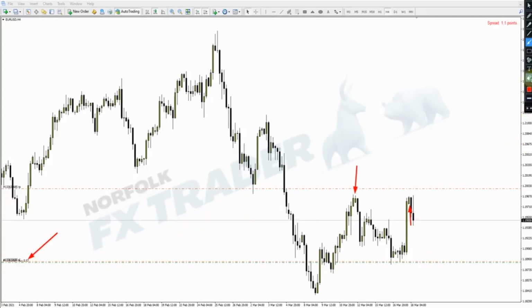Now I'm going to watch this market very, very closely to see if this is a reversal back down from these previous highs. I don't want to let the market continue to fall off from here and give back all that profit.